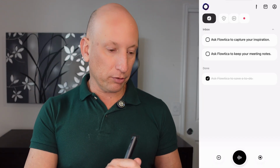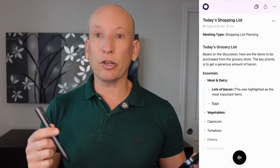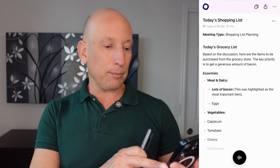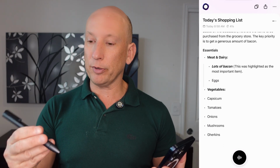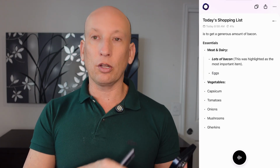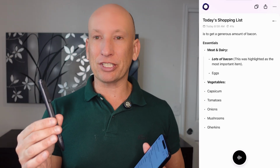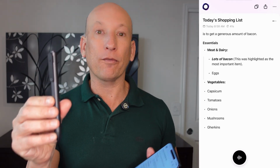And I also want to show you on here as well. I did a meeting with my mum today to do a shopping list, and as you can see, it put down all the shopping lists for us as well. When we held down the button there, it gave us what was the most important, which is lots of bacon. So great pen, easy to use, easy to transcribe, and very much part of what I'm using in the future.